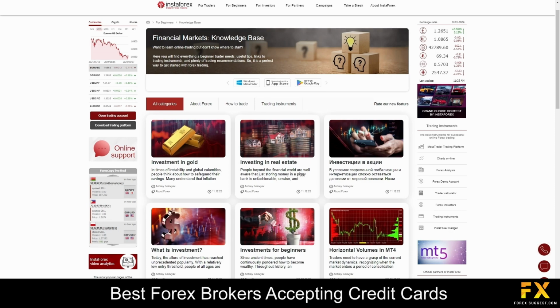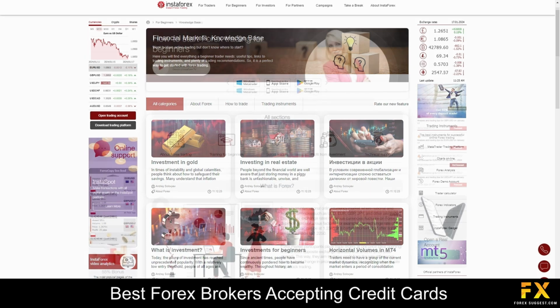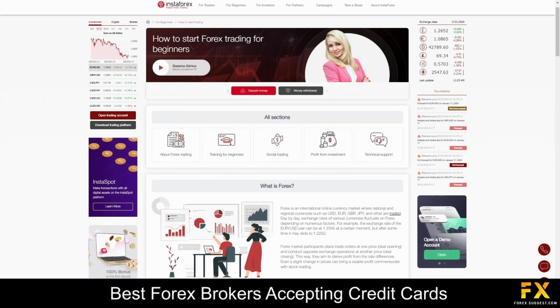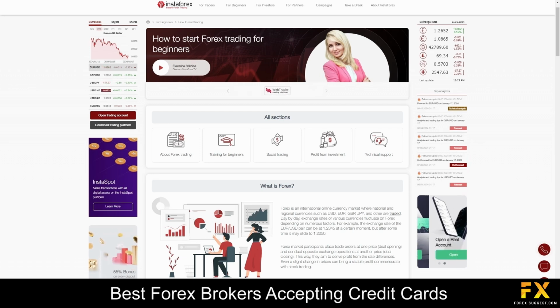InstaForex also actively promotes practical learning through demo accounts, allowing traders to apply their acquired skills in a risk-free environment. This hands-on experience helps traders gain confidence and proficiency before venturing into live trading.